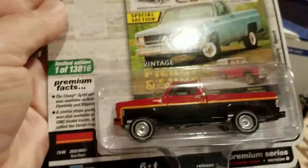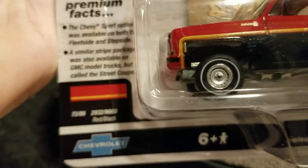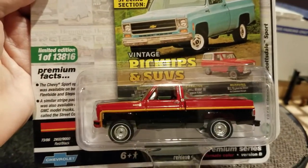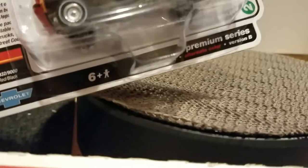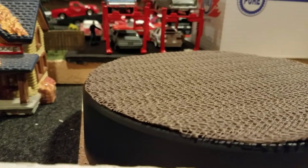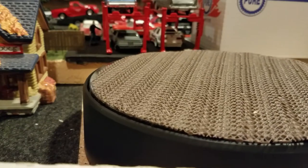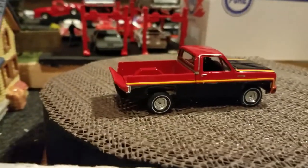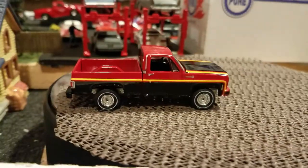So if you wanted to leave it on a card, that's great. They always put some premium facts on there. But I am a diecast open collector, and that means I will be popping this thing out of the package here. Again, opening hood, and then the tailgate does come down. I'd say opening hood, but it came out. Sometimes you cannot get the hood open because of the paint. Sometimes it gets a little stuck. So I'm not going to chip away at it, but I love the casting.